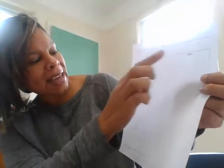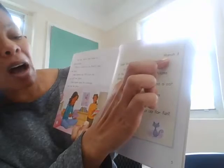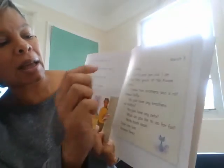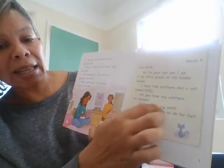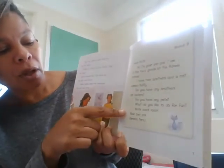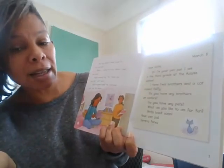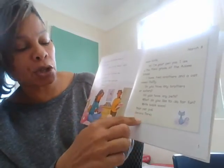At the top it has name, date. Let me just show you the parts of a friendly letter. Up at the top in the right hand corner, this is the heading. You normally have a date. Sometimes you might put the person's address, but normally you would have a date. The greeting, so dear Katie. What you're writing is the body. Your pen pal is the closing. You can say sincerely, yours truly. This person said your pen pal, and then your signature, your name.